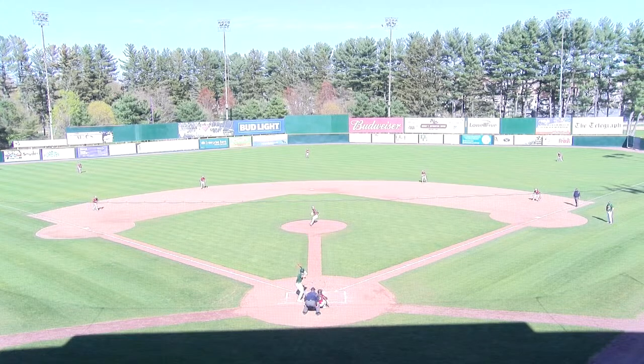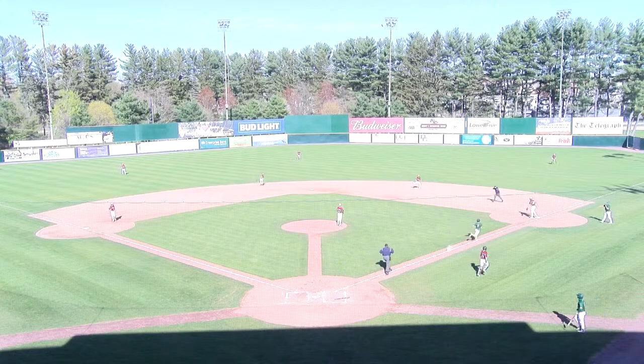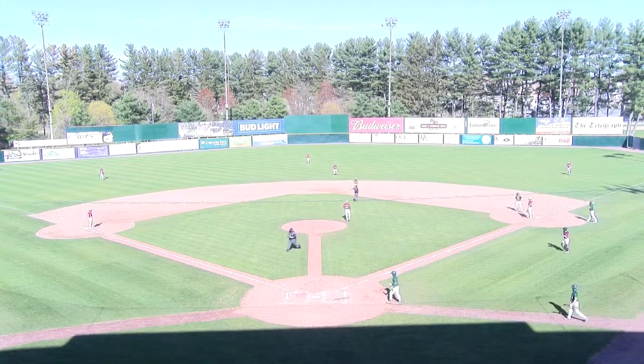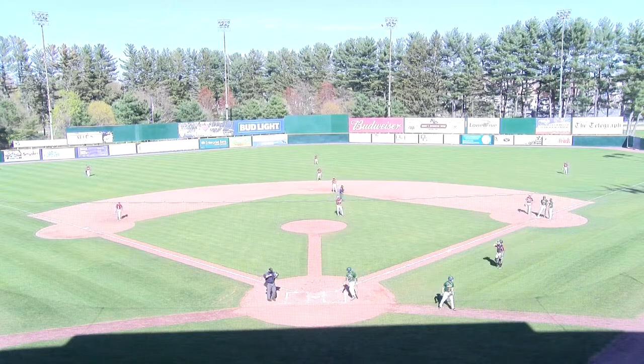Yeah, count 2-1, and the pitch, a ground ball in. It's booted by the shortstop. There we go. Nice. That happens when you hit the ball hard and in play. Make them make the plays. Anything can happen.